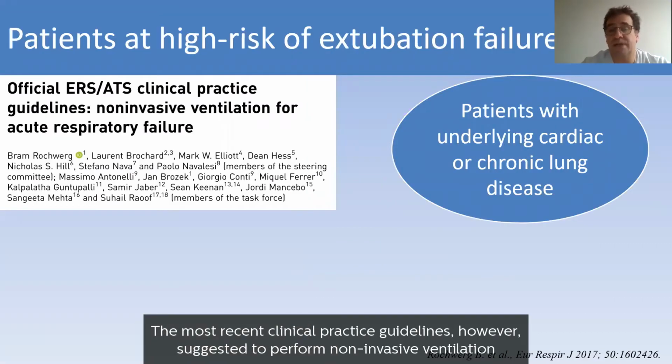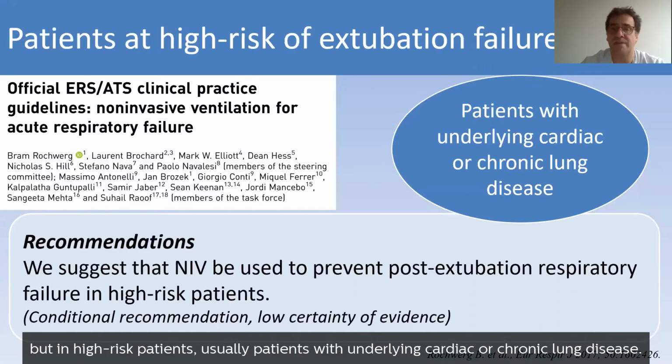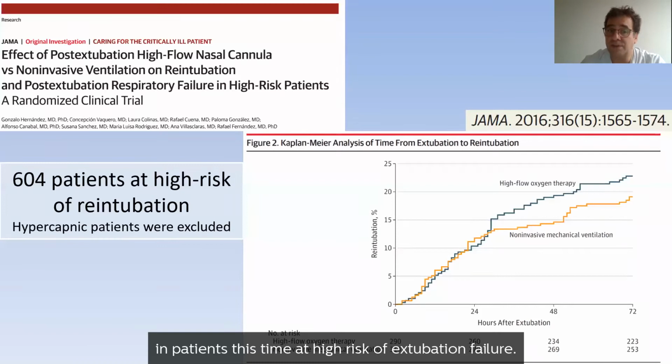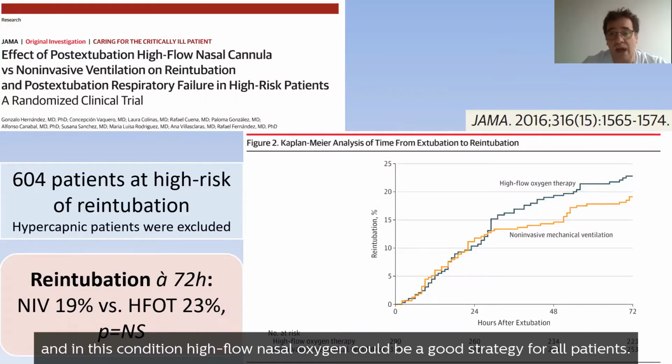The most recent clinical practice guidelines, however, suggested to perform non-invasive ventilation to prevent post-extubation respiratory failure and to prevent reintubation, but in high-risk patients, usually patients with underlying cardiac or chronic lung disease. The same Spanish group performed another study, including 600 patients, to compare high-flow nasal oxygen with non-invasive ventilation in patients, this time at high risk of extubation failure. And they found no significant difference between the two groups. And in this condition, high-flow nasal oxygen could be a good strategy for all patients.